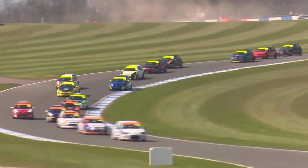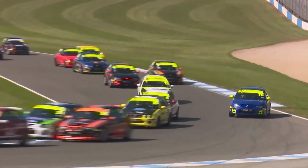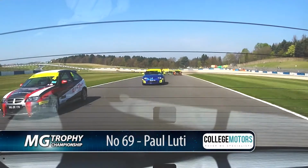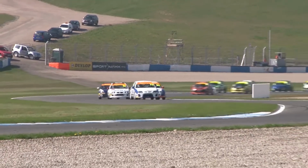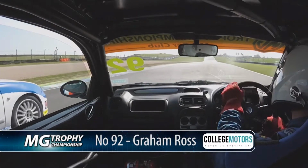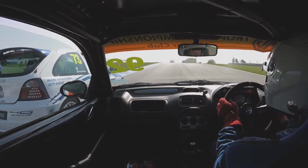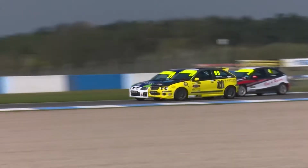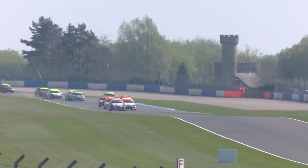A cracking start. We've got the orange sun shields of the Class A cars, the yellows headed by Jack Roberts. The blue and green car, Paul Luty being challenged there by the number 4, the grey, red and white machine of Simon Byrne. Here we go, looking back from Paul Luty's camera. Very often the rear-facing camera is the only one to have on Paul's car, because he does take a lot of races. Graham Ross looks up the inside, the exit of McLean's, and trying to get the lead from the 73 car of Ross Macker, pole position man, and ultimately a great line by Graham Ross, goes through, takes the lead.